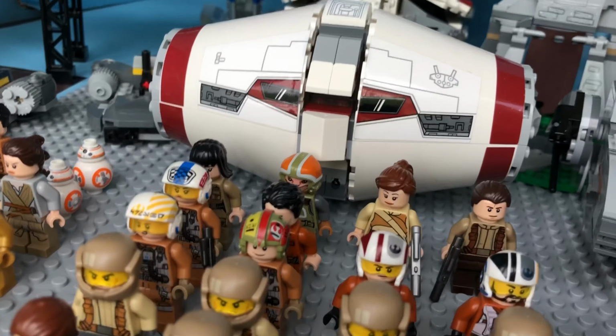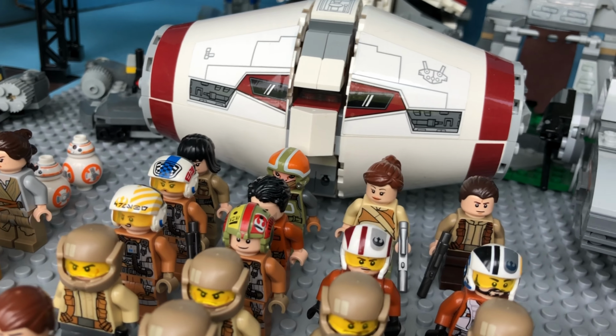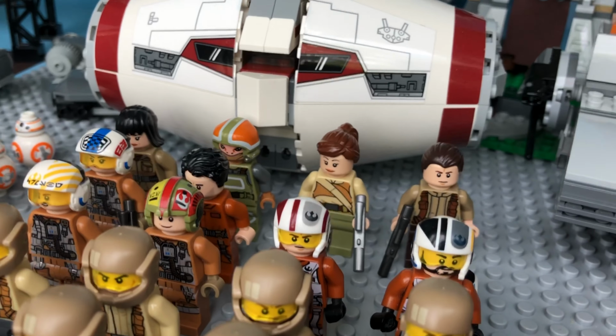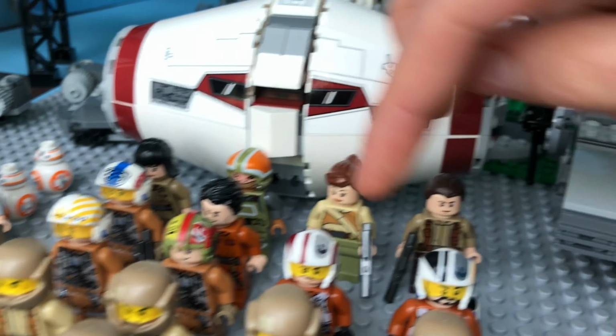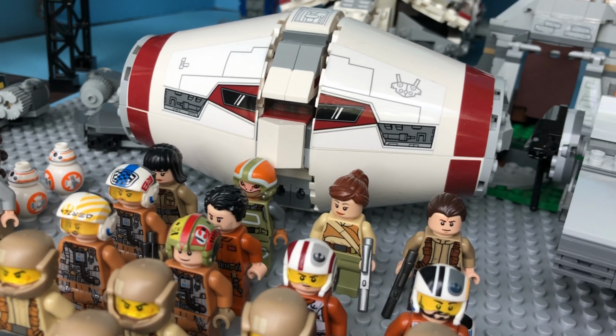Now, I did try getting Fitch Dallo, but that was just not possible. And now he goes for crazy amounts of money, so therefore I'm not going to get him. He's just not that valuable to me. Then moving over here, we have Poe Dameron and room for more Resistance fighter pilots in the future.